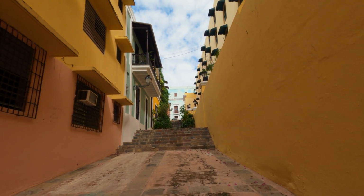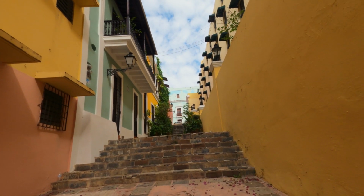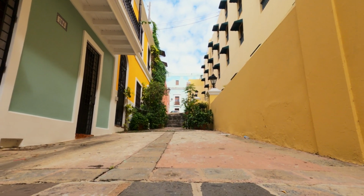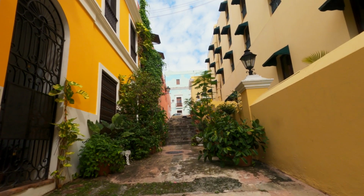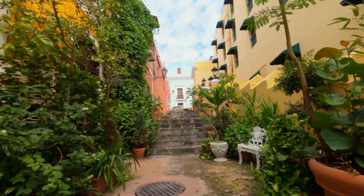Testing the stability of the GoPro 8. I'm filming at 4K 60 with hyper-lapse on. I'm walking normally, and as you can see, there's stairs here.